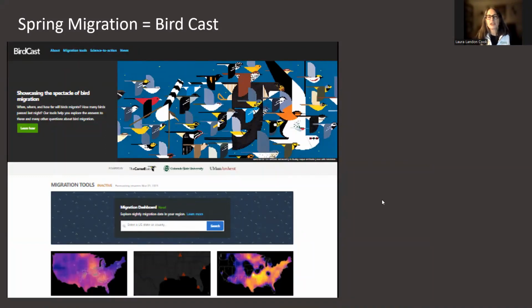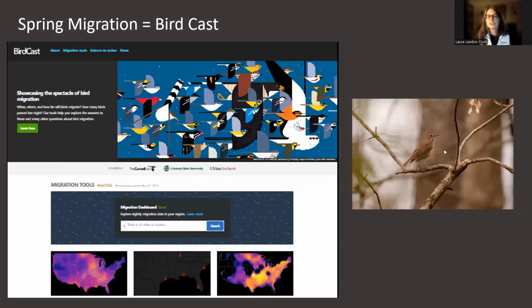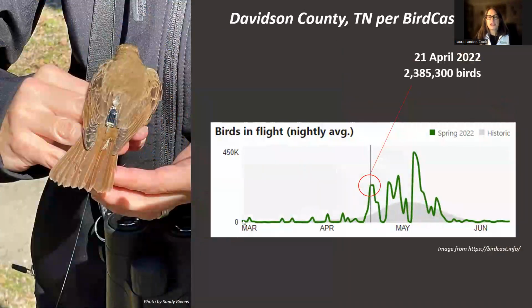So it's like, gosh, I wonder if there's anything there for our birds that departed on April 21st. And when we went to Birdcast, it had been a really quiet migration, just not a lot of birds moving through. And the very first big night of migration was on April 21st. That night, Birdcast said that over 2 million birds moved through our county. And that was the night that these 2 hermit thrushes pushed through, which I was a little excited about. So I reached out to the guys at Cornell to tell them about it.